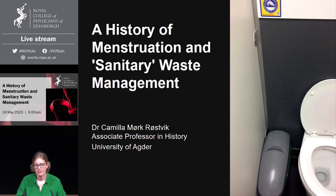Why look at the sanitary bin? And every time I say sanitary, it will be with quotation marks. You'll just have to remember that, and I'll come back to the language involved here. Why study this object? Well, my background is I'm an art historian, and art historians are really interested, obviously, in the visual landscapes of the world, things like advertising, art, things that we see. But we're also interested in things that we don't see, and the symbols and codes that come to stand in for the invisible or the taboo.